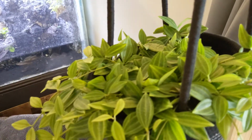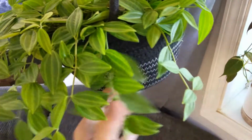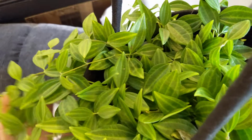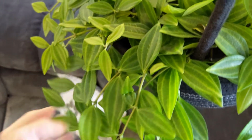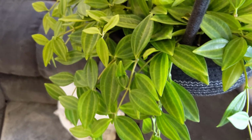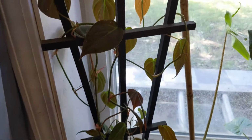I'll just show you guys the other hanging basket while I'm over here. This is my Peperomia prostrata. It's very dramatic when it's thirsty. It just sheds a bunch of leaves and it's like, yo, I'm thirsty. But the pattern's very pretty though. It's a very, very unique plant to me. It reminds me of the watermelon Peperomia, just very slender. And moving on over here is my other philodendron micans that I got a year ago. Oh, it's doing so well.